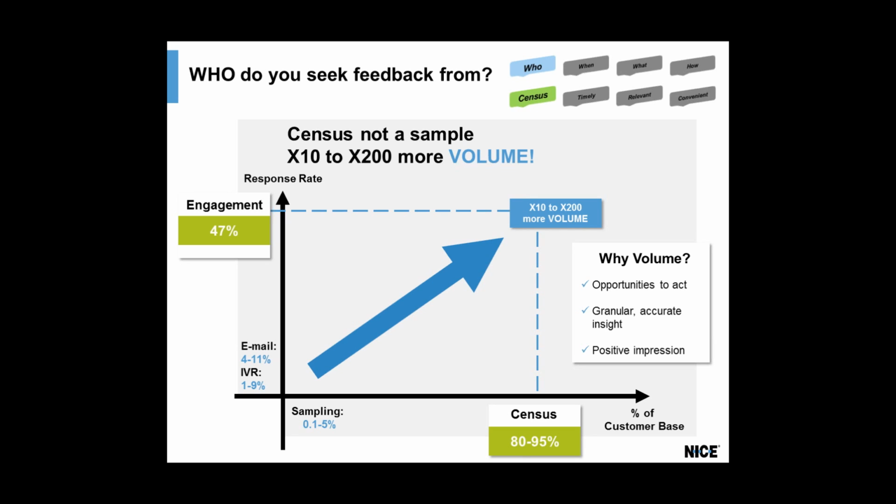If you're looking at agent level scoring around customer experience, you want statistically valid samples, tens, hundreds of responses per agent, per month, per quarter, something which gives you a really good basis to benchmark performance. And for recovery, clearly the wider you cast your net, the more likely you are to capture customers who've had a less than perfect experience.